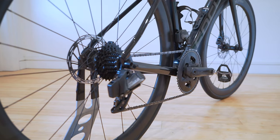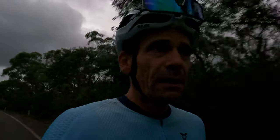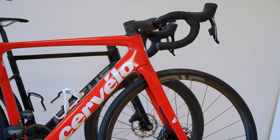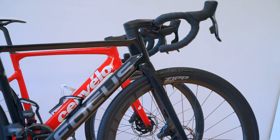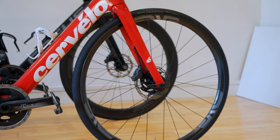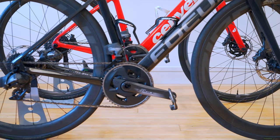And then I noticed, upon closer inspection, visual rather than data inspection, that at a glance, the seat tube on the Caledonia, the Cervélo, seems considerably steeper. And also the head angle, in a visual appraisal, seemed to be a little bit more relaxed. But we'll see if that translates to a ride after ride sensation.